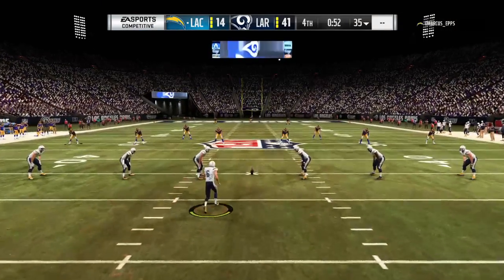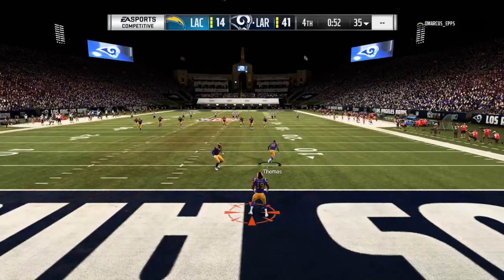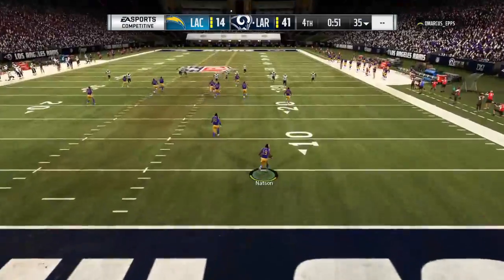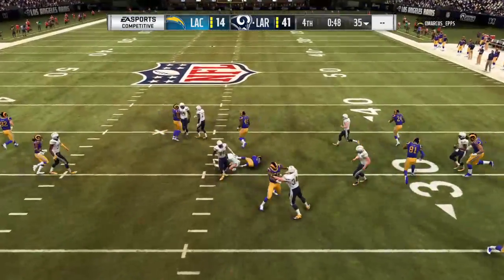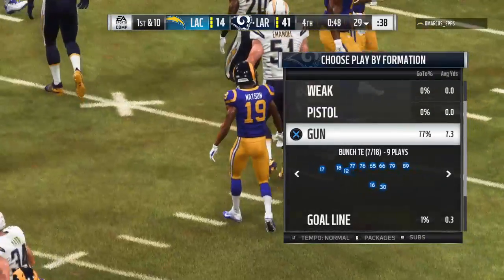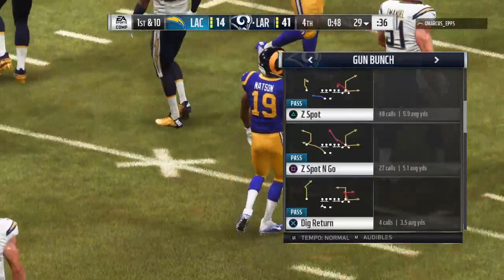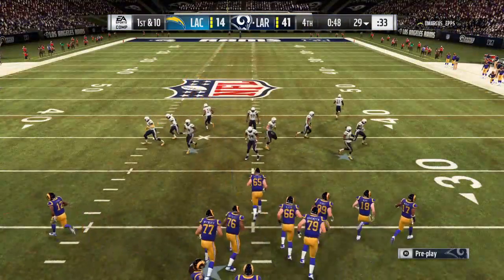Sturgis out now to kick this one off. Fielded about a yard deep. And it's a pretty good return here as he'll get it up to the 29-yard line. And the Rams now coming out on the field. They have the big lead here late. They protected their home turf well, didn't they?